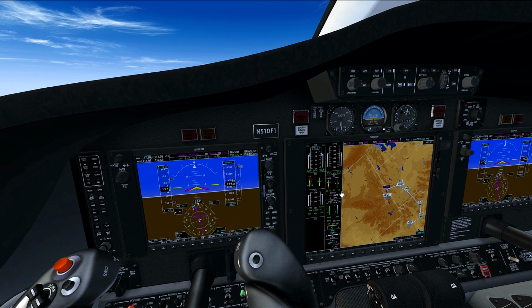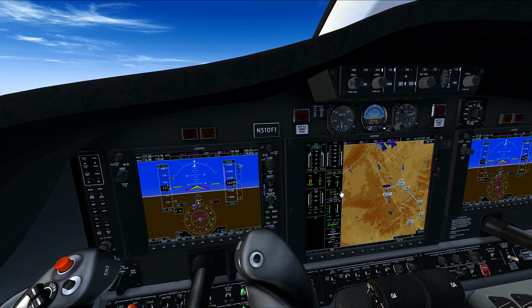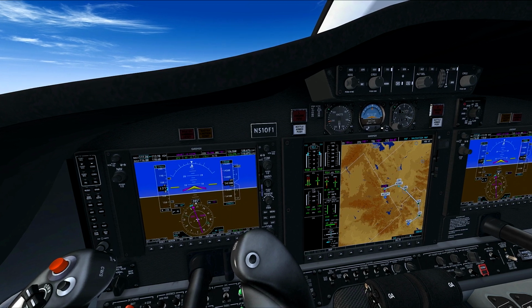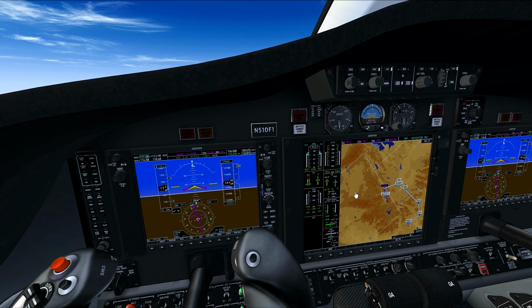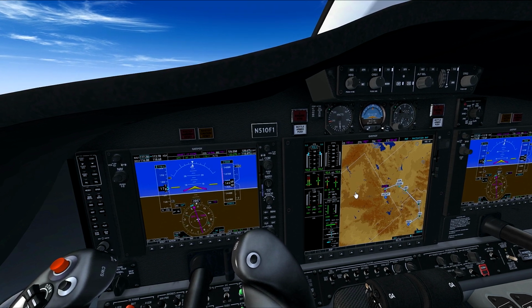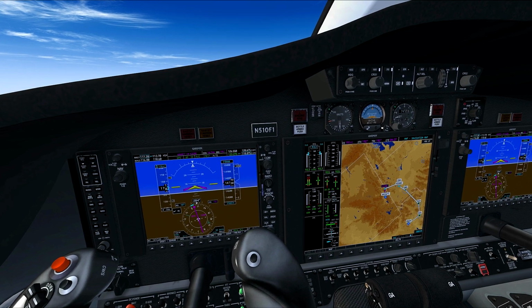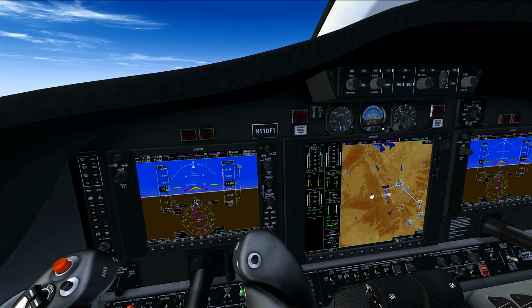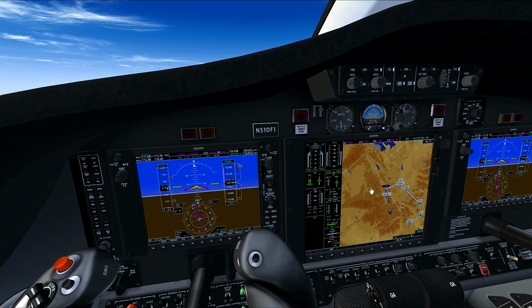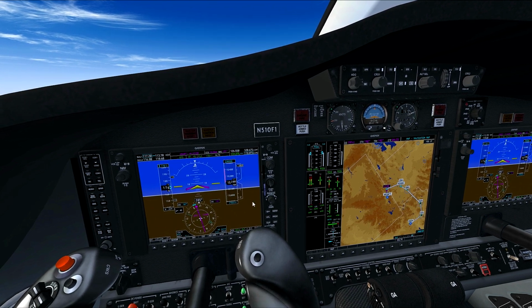Center, November 510 Foxtrot 1, we have a request. Foxtrot 1, Salt Lake Center, go ahead. Yes, sir, we'd like to get direct to Boise if able. Mustang 0 Foxtrot 1, climb and maintain flight level 240, cleared direct to Boise. Up to 240, direct to Boise for 0 Foxtrot 1. So go ahead, set 240.